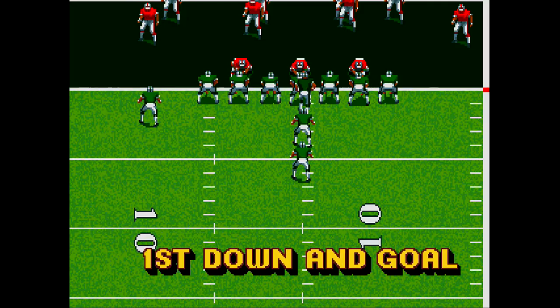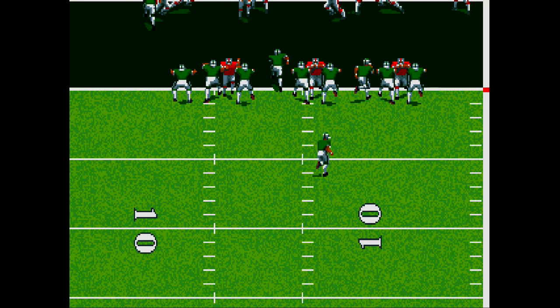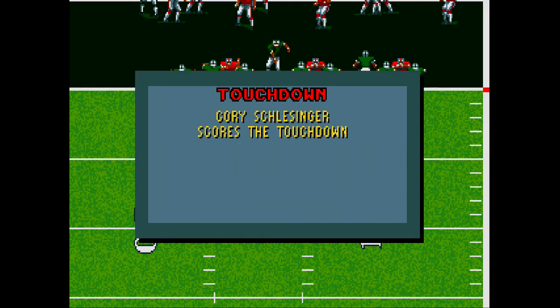I'll go for this run up the middle again. Perfecto. Touchdown! I'm playing a good game here. Typical, it's only a bloody exhibition.